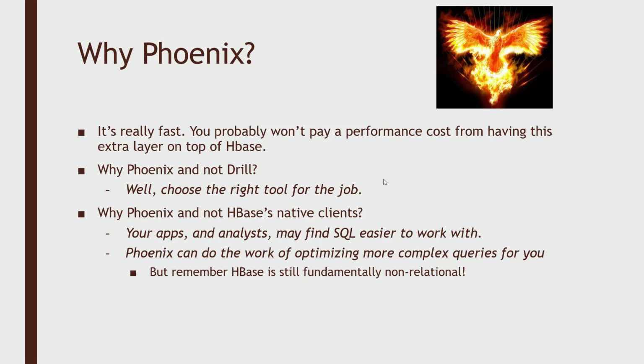Why would you use Phoenix and not HBase's native clients? Well, the main reason is that in a lot of cases, you have people that are just used to SQL, and if you want to do analytic queries, having a SQL layer on top of your HBase data can make it easier to find answers to the questions that your business cares about, right?